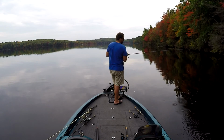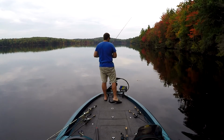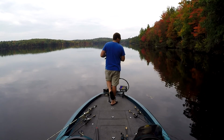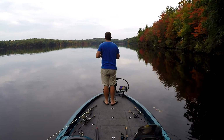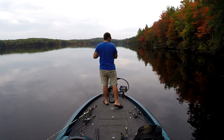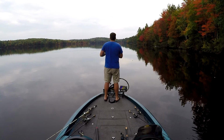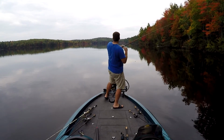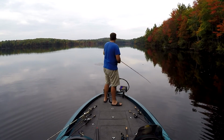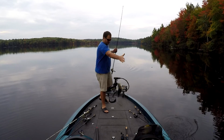There we go. Little off target. Oh, dude, I have no idea what the hell that was. It wasn't a fish, though. Got him that time. I have no idea if this is a big fish or not. Not really. And by not really, I mean not really.